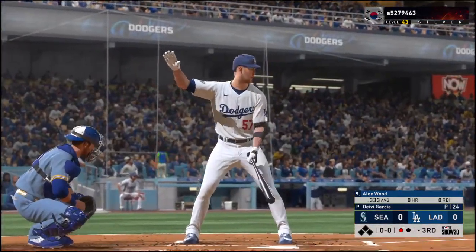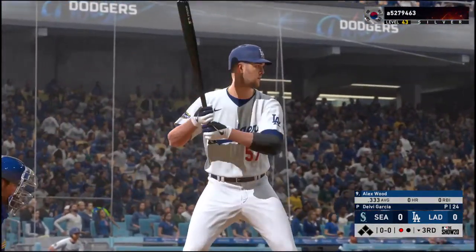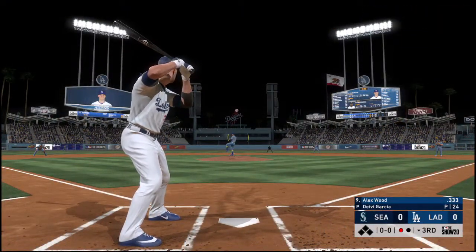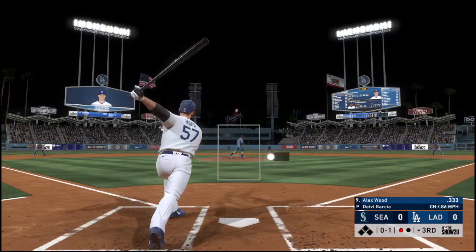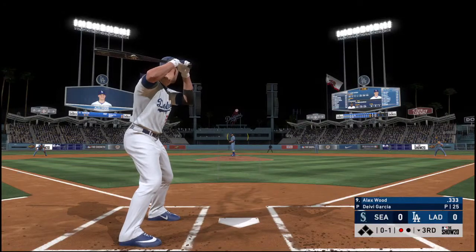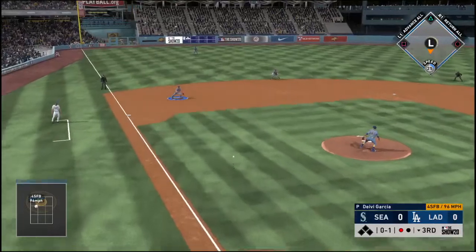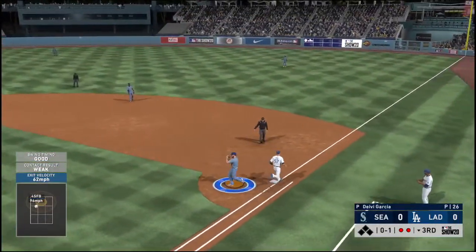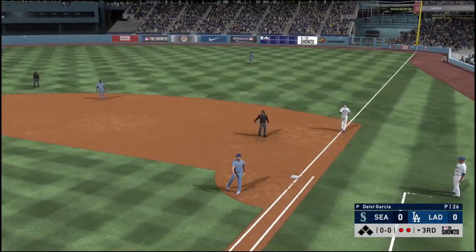So the bases are empty here with one away, and that left-handed pitcher who bats right, Alex Wood, will hit next. Oh, missed that one by a mile. It's 0-1. I'm sure the boys are going to blow him up in the clubhouse for that ugly swing right here, but he has a chance to regroup. Take a deep breath, take a step out of the box. You know you got a few to play with. And that's the second out.